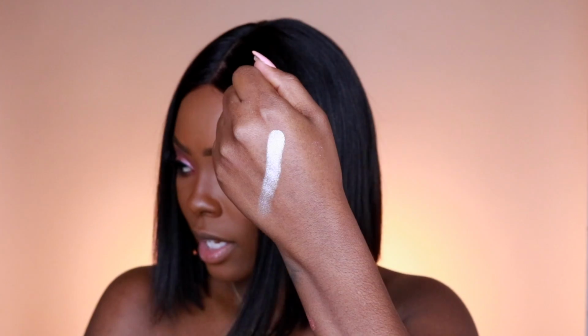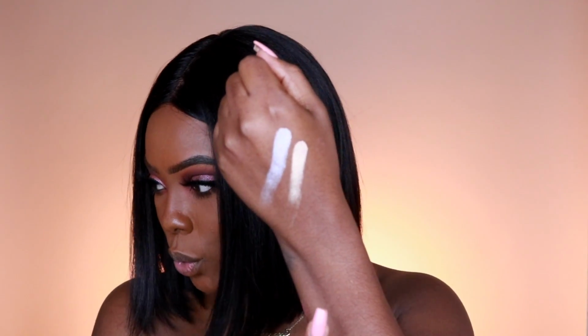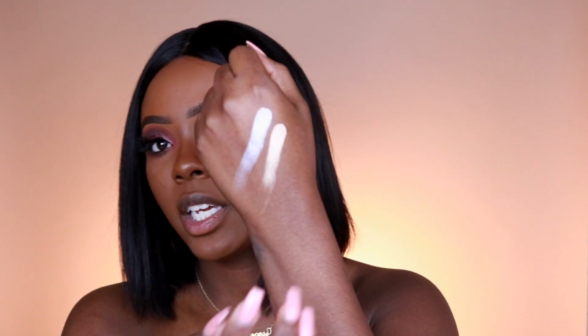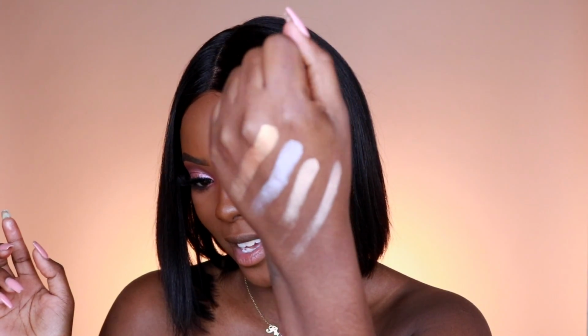First one is Heavenly, which is the more frosty shade. Then you have Bliss, which is more of the peachy shade. Ooh, girl. And then you have Eternal, which I want to say is kind of like a champagne shade. Yeah, that's definitely more of a champagne. And then you have the gold color, which is Goddess. I'm gonna do that one right here, which is the, oh yes, girl. So these are the 4 shades that comes in the palette.